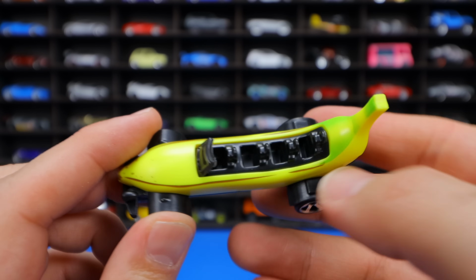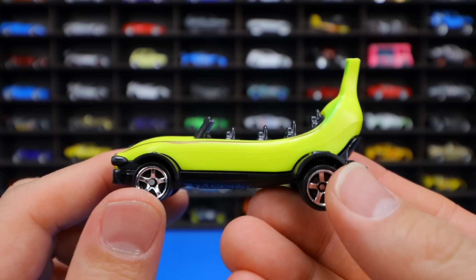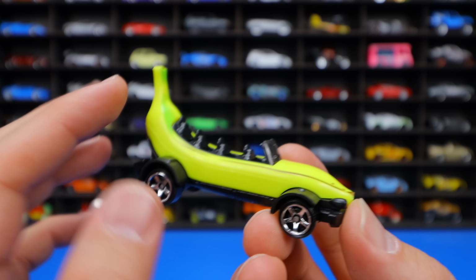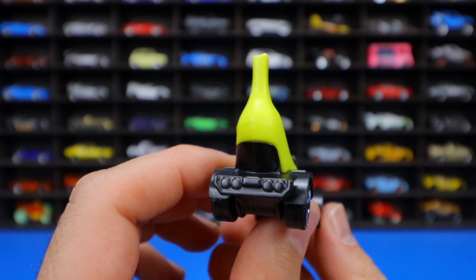We've got, looks like, 1, 2, 3, 4 seats on the inside of it, and it is a banana for sure. You can see the front end of the banana, the back one. I wonder, wouldn't it be cool if you were to access the engine by peeling back a banana peel? That would be super, super funny. From the back, not much detail or anything like that.